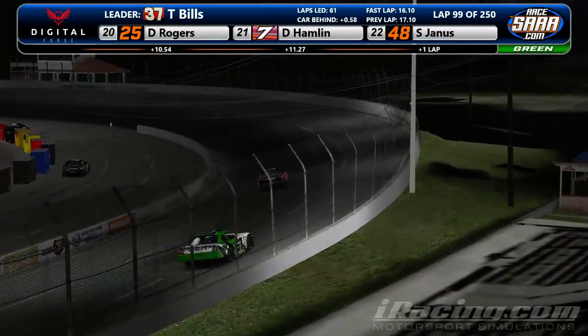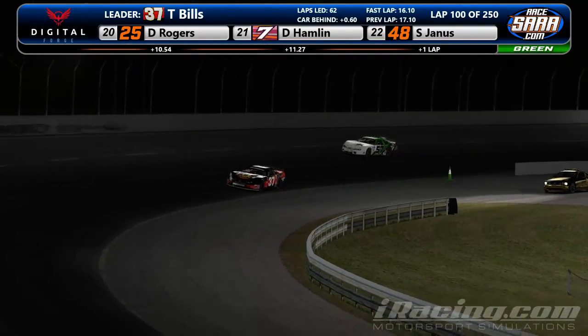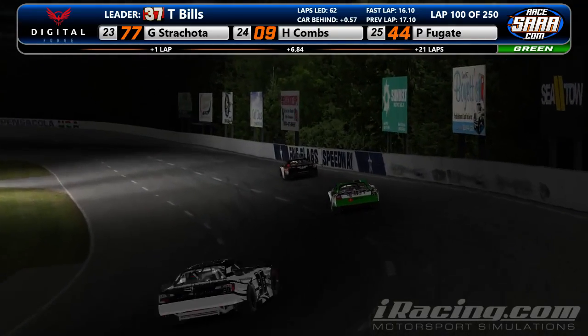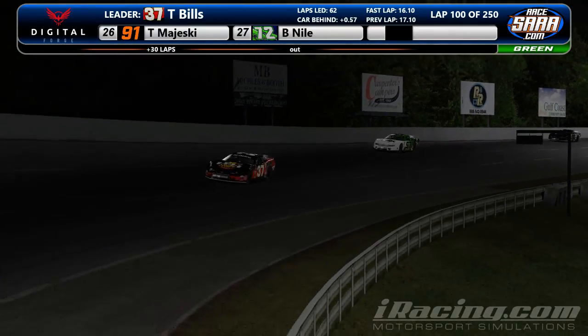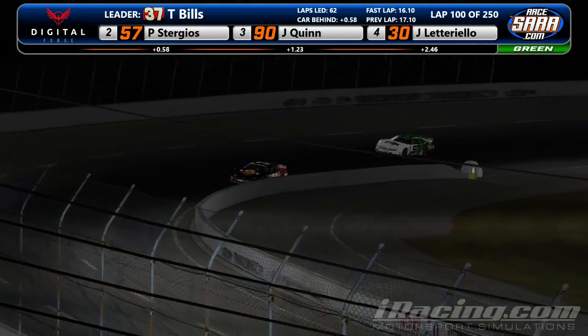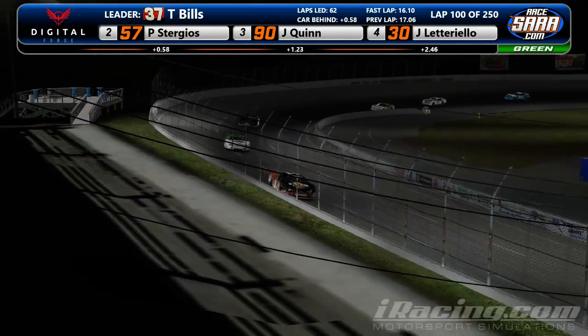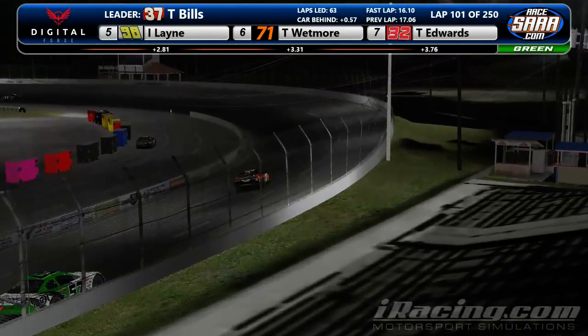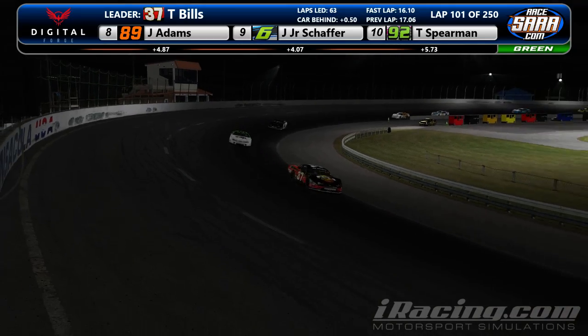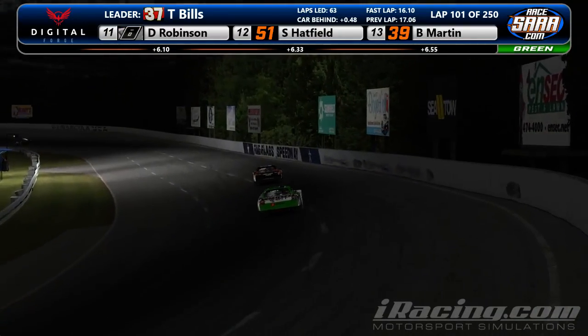As Bills crosses the start-finish line, he works his way into triple-digit laps here tonight. 62 laps led, a fast lap time of 16.1. Previous lap about 1 second off with a 17.1. PJ Sturgis back in second position, about half a second behind him.